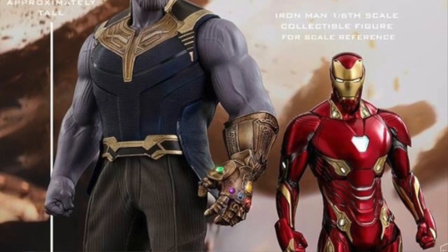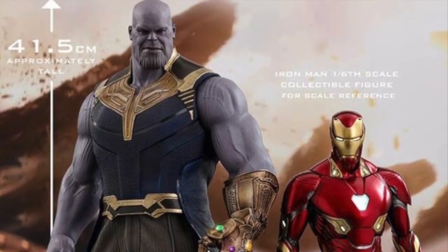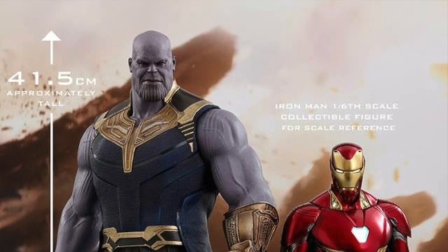Now this figure is currently up for pre-order at places like Big Bad Toy Store, and if you're into Hot Toys and 12-inch figures, this one's probably worth checking out.